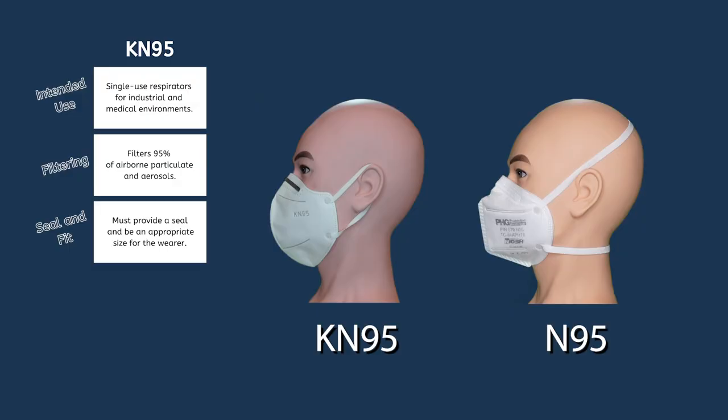Other differences between N95 respirators and KN95 masks are that KN95s often use the ear loop method, whereas N95 respirators use head straps. Either way, the design is intended to provide a seal similar to an N95. KN95s are not approved by NIOSH, and researchers have recently found that up to 70% of masks do not meet US standards for N95s. Although certain styles of an N95 may look very similar to a KN95, KN95s are not approved by NIOSH, so they won't have the same level of quality assurance that you get with an N95.